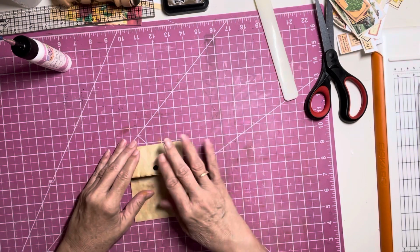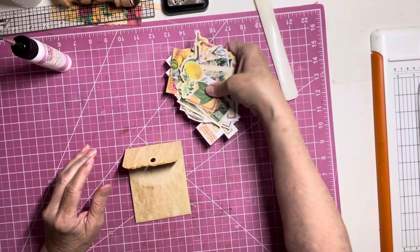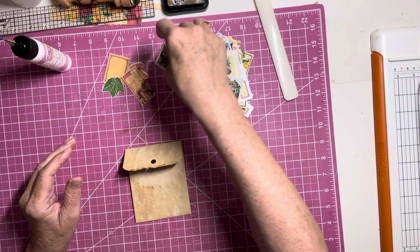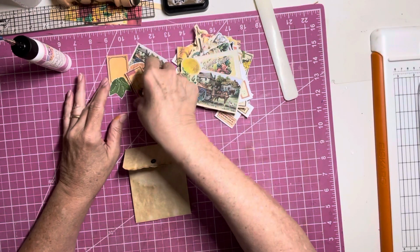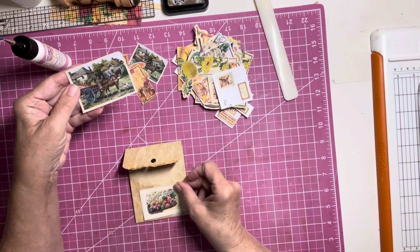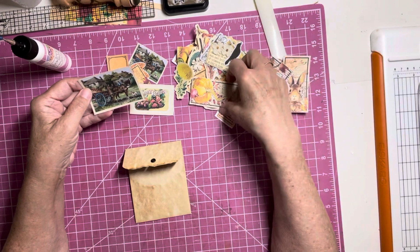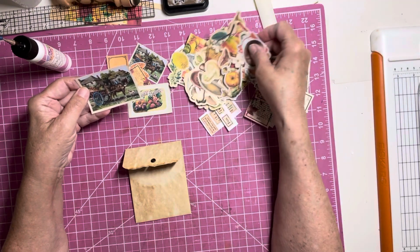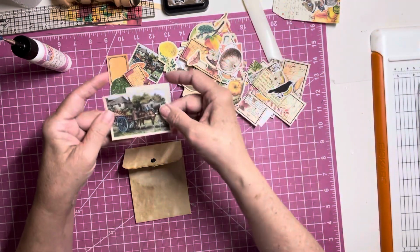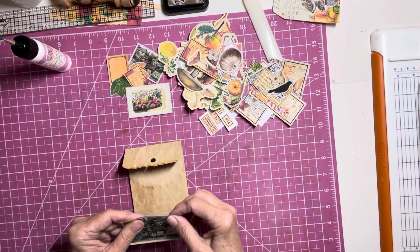Okay, so now I have a bunch of little doodads that I have from the kit. So I think I do want to try to have a pocket on here. That's way too small. I've got this one, and that one would work okay also. I think by the looks of it, it's going to have to be one or the other. These are way too big. So the little, looks like an apple cart, I'm going to use this for my pocket.